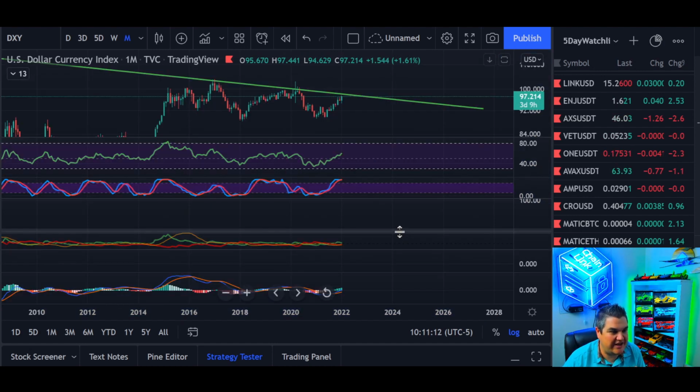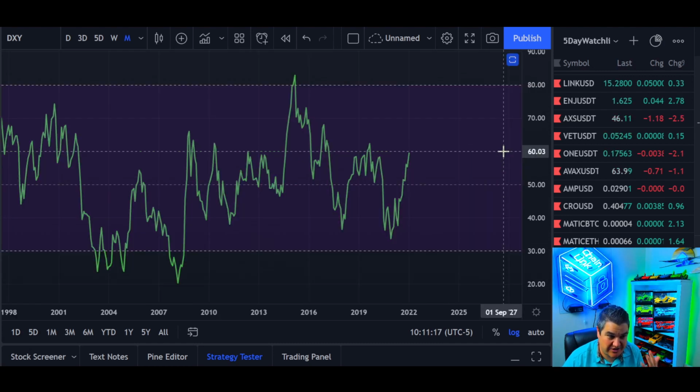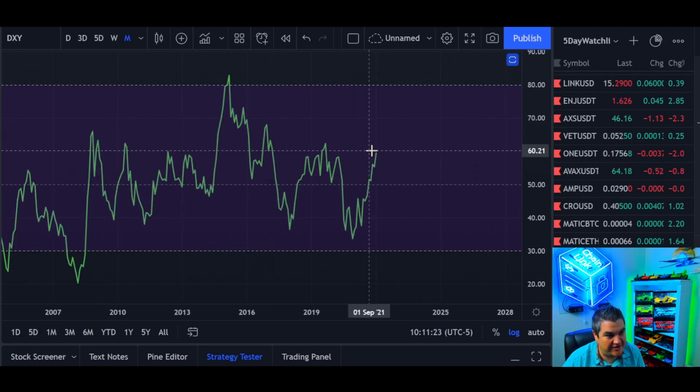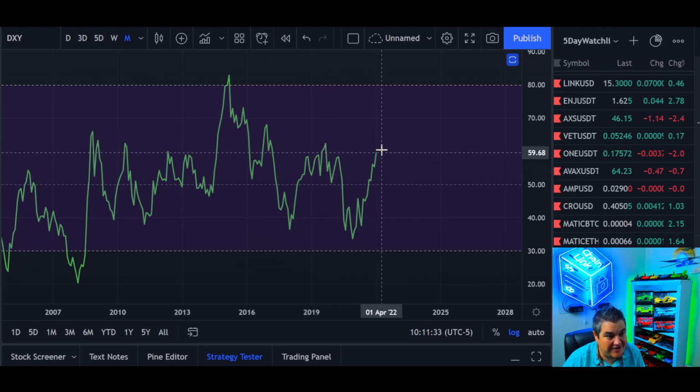So let's go look at a couple different indicators and see where we're at. Remember, this is the monthly scale, so this is very big. Looking at the RSI here, we've been again in this downtrend, but look at what's happening here. We're starting to take out these previous tops. So hopefully this top is pretty significant. 62 on the RSI going in. We'll get the monthly close again in the next handful of days, and this should update. So we'll keep an eye on it.